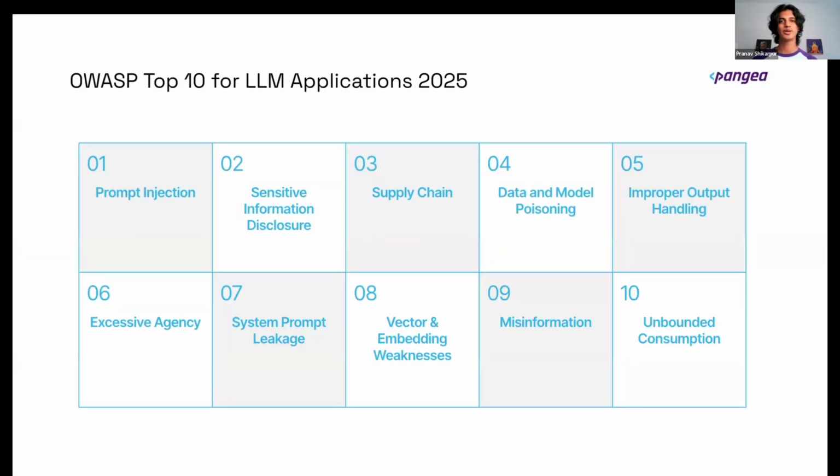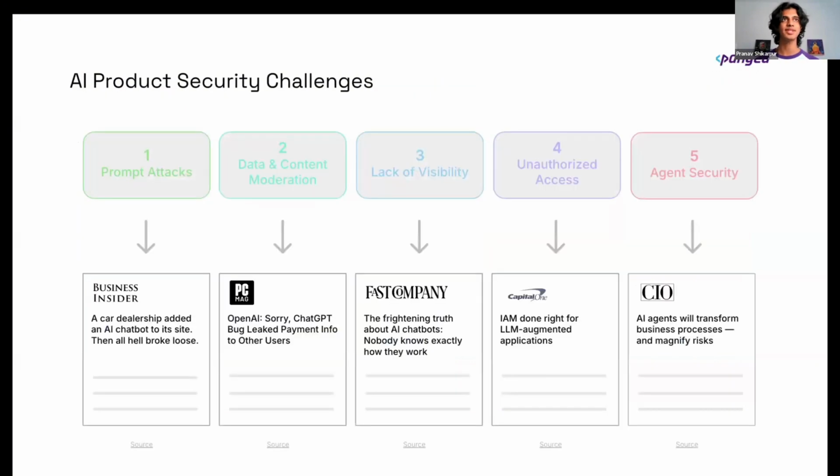When we talk about AI security, we refer to the OWASP LLM top 10 vulnerabilities. OWASP is a famous organization for giving out top 10 application vulnerabilities. They also released the LLM vulnerabilities recently, and their top number one issue in AI applications was prompt injections, and a couple of others like sensitive information disclosure, excessive agency, and a few others.